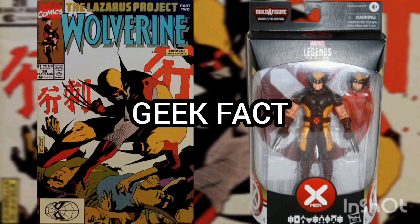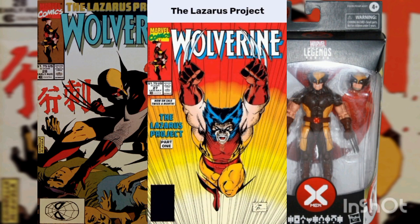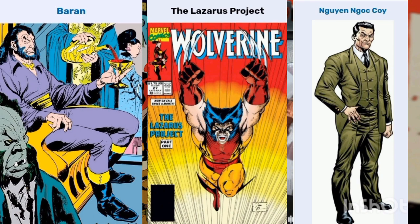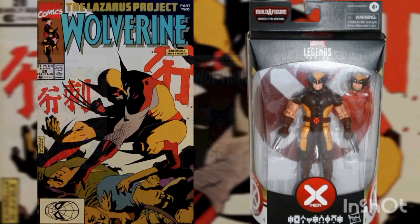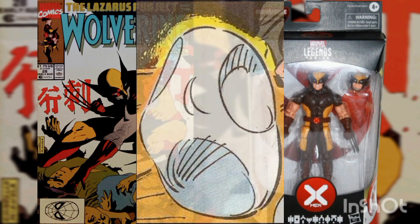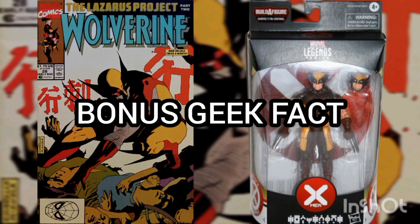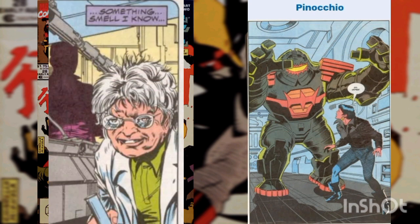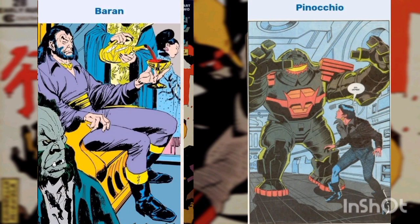Geek Fact. The Lazarus Project was an evil plot to destroy the small city of Rumika by Prince Baron and General Nguyen Khoi of Madripoor to obtain the Master Form, a relic of great power. Bonus Geek Fact. Wolverine received amnesia after his battle with Pinocchio and Dr. Page in Prince Baron's palace.